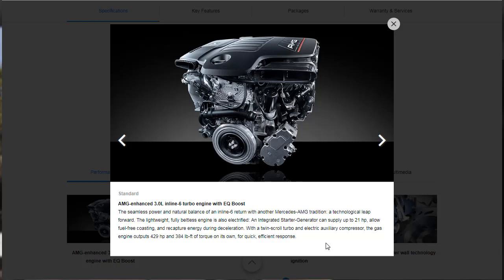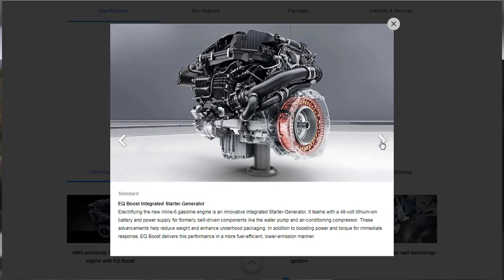We know how much horsepower it makes. We know that it's got that integrated starter generator that can make up to 21 horsepower. It allows for fuel-free coasting and recaptures energy during deceleration. So it's got regenerative braking technology, apparently, with a twin-scroll turbo and electric auxiliary compressor. So it's a pretty technologically involved engine, it sounds like.